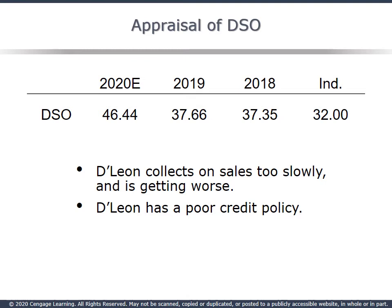Certainly, we need to reevaluate our credit policy. Maybe we need to offer a discount for paying early. Maybe we need to charge a penalty for paying too late. We need to hasten the collection of our receivables.